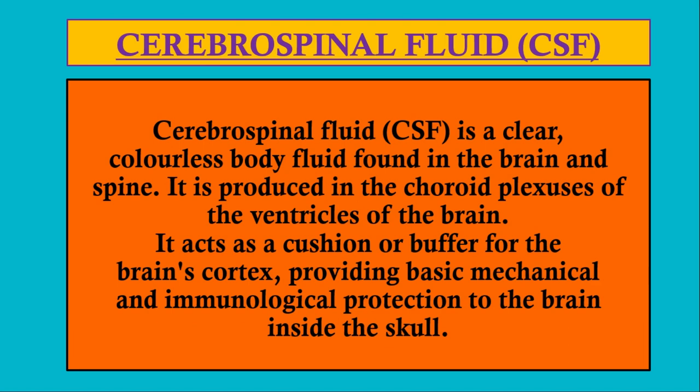Cerebrospinal fluid, called CSF in short, is a clear, colorless body fluid found in the brain and spine. It is produced in the choroid plexuses of the ventricles of the brain. It acts as a cushion or buffer for the brain's cortex, providing basic mechanical and immunological protection to the brain inside the skull.